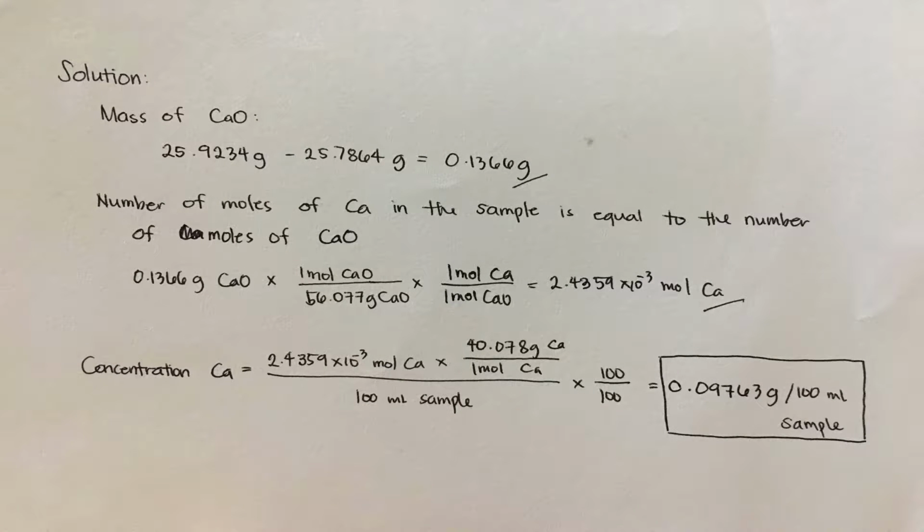Solution. The mass of calcium oxide is 0.1366 grams. The number of moles of calcium in the sample is equal to the number of moles of calcium oxide. The mass of calcium oxide divided by its molecular mass times its stoichiometric factor is equal to 2.4359 times 10 raised to negative 3 mole of calcium. Concentration of calcium is equal to the mole of calcium multiplied by its molecular mass divided by the volume of the sample times 100 over 100. You'll get 0.09763 grams per 100 ml sample.